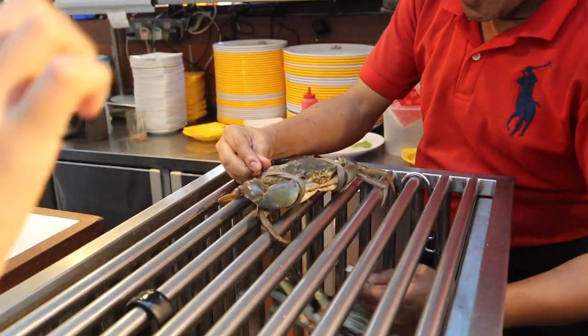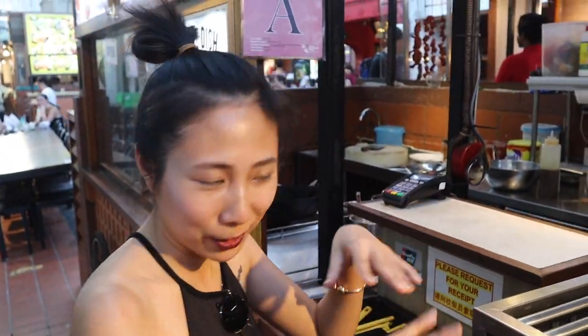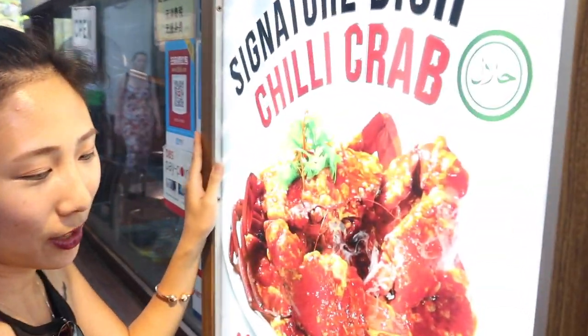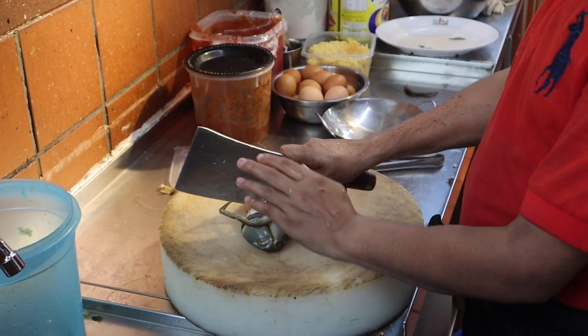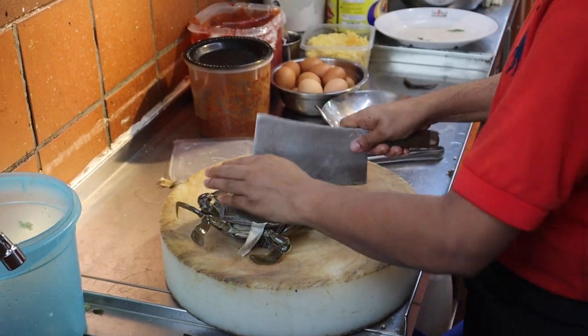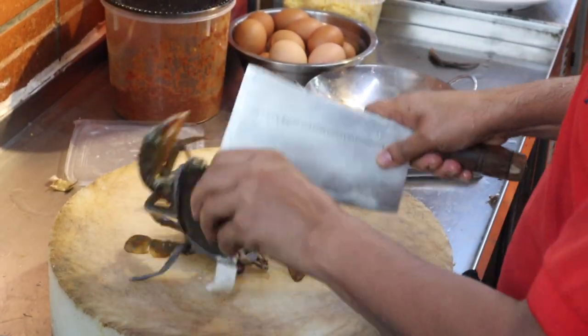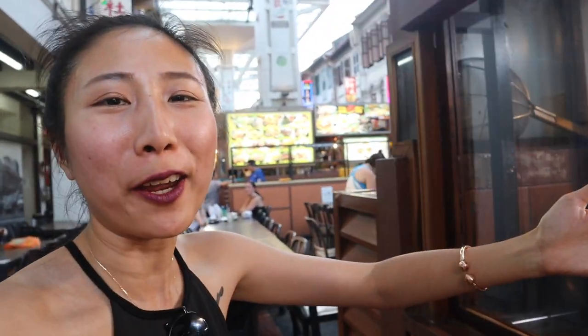Oh, and then we just pick that big one. Ah, that's real huge. And he's also nice. He's recommending and all. Then we're gonna have this with mantou. We are going to see how they cook it right here.